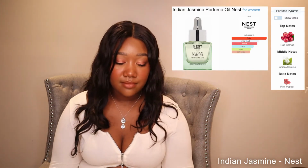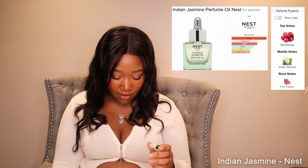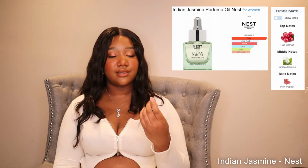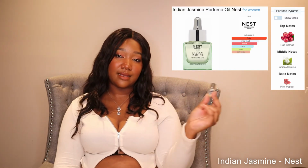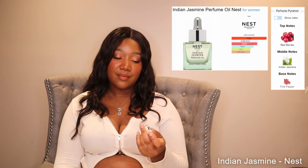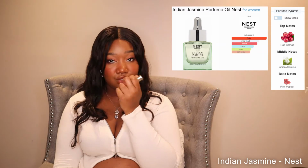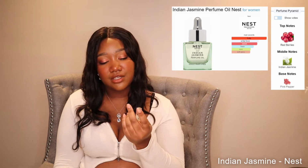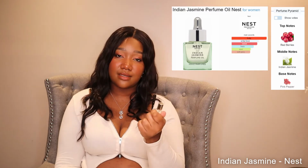But that is okay. This is why we try things. But because this is an oil and they're all 3 milliliters, this is going to take me quite some time to get through, because I don't plan on adding jasmine to any fragrance that I have. But, you know, maybe if something is just too sweet, I don't know. I don't know what occasion I would use this for, but on its own, I do not like this scent.